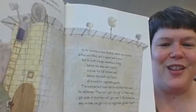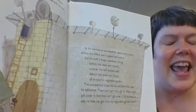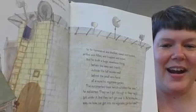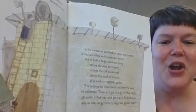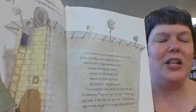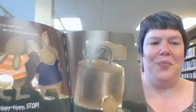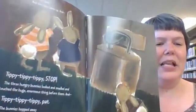I've outsmarted those twitch witches for sure, he exclaimed. They can't get through it. They can't get under it, and they can't get over it. No bunny, no way, no how to get into my vegetable garden now. And the sun went down and the moon came up.